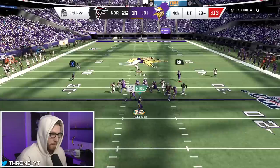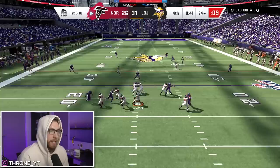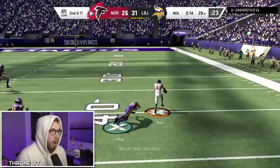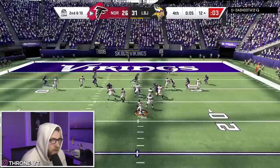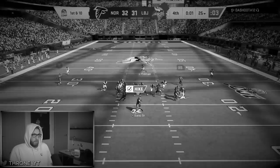That would have been crazy. No, I got a... It's going for a cover two beater. It's going to be this skinny post from the right side receiver. It's called Saints deep out. Never mind, he didn't. I had to cover so much in the middle of the field. He caught that for the win. Wow.